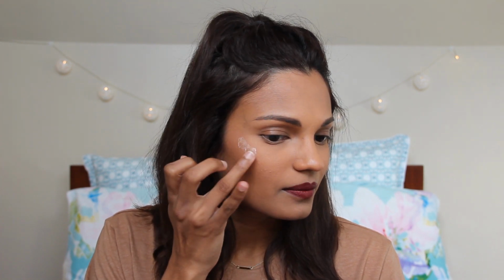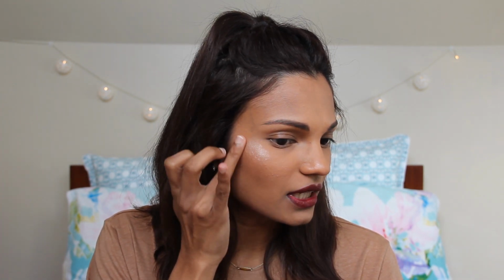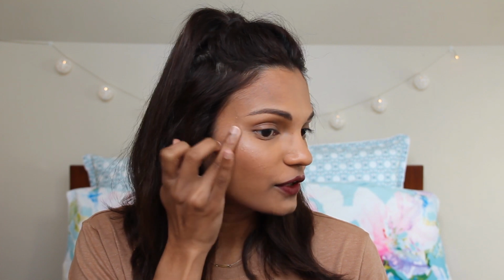Now with a dark red lip, I like some light on my face. So I'm going to put a little bit of the iconic London Illuminator drops. And I'm not going to go overboard, it's just going to be a slight highlight. So basically put it at the top of your cheek and just blend it in really, really well. It's so subtle. I don't know if you can see it on the camera. Hopefully you can.